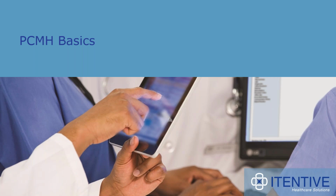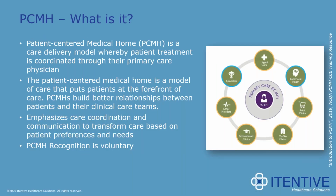It'll also serve as a great refresher to you on what's required until we get to the annual reporting section, where I know some of you are currently gearing up to complete as well. So for those of you on the call who are not yet recognized, or you're kind of a PCMH newbie here, you may be wondering what exactly this is.